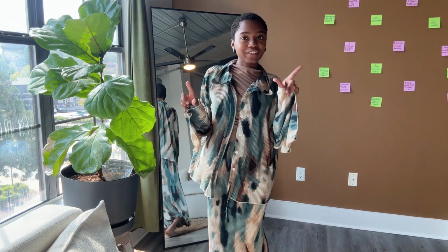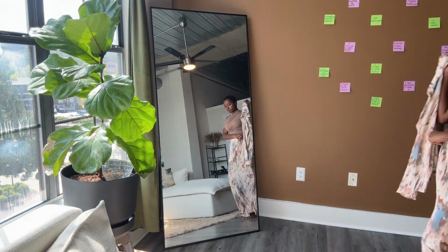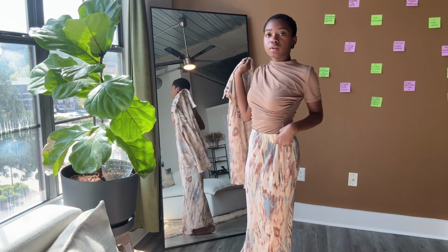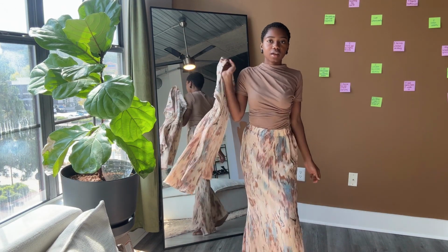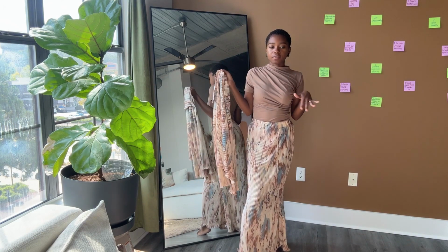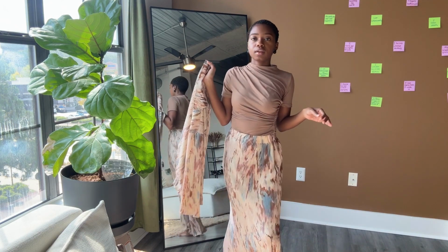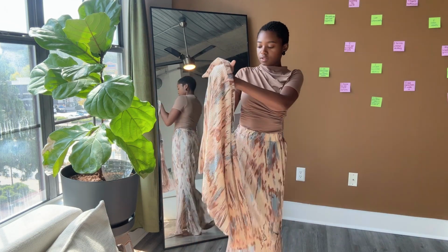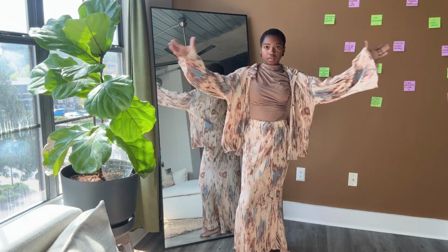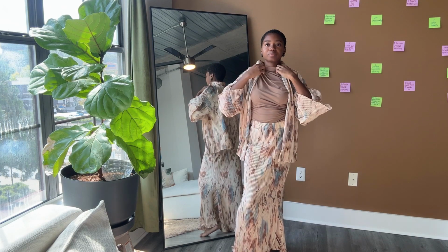Let's go put another color on. Okay, then we have this one. I also really like this one. This one is another one of my favorites out of this set. So let's go ahead and put on the shirt. Boom.